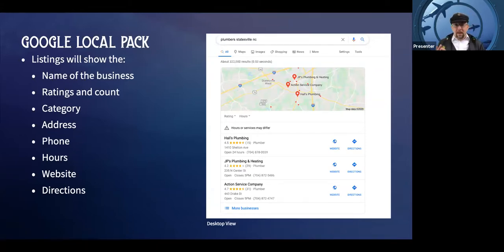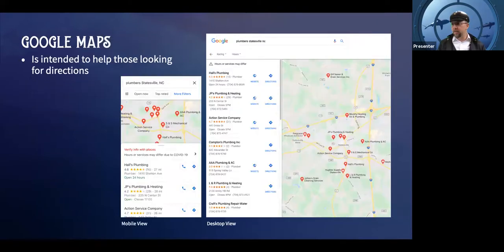The name of the business, rating count, category, address, and hours. On mobile, it'll show the phone number, the website, and directions. If you're on Google Maps, including the app, it'll show the same type of information. Google Maps is designed to help you discover businesses and locations, or the way I like to think of it, it's kind of like the new Yelp without all the overly aggressive advertising reps, if you've ever dealt with them.